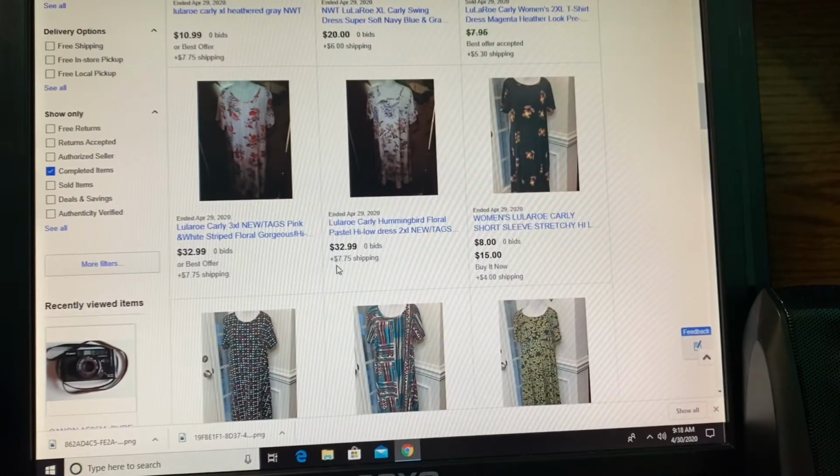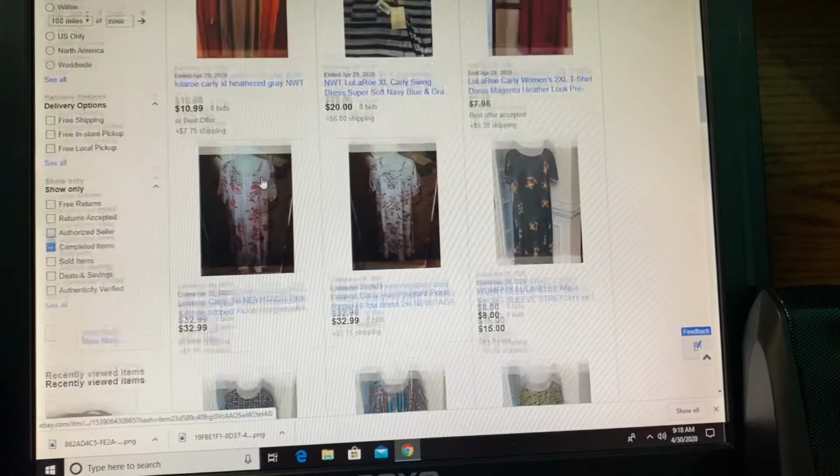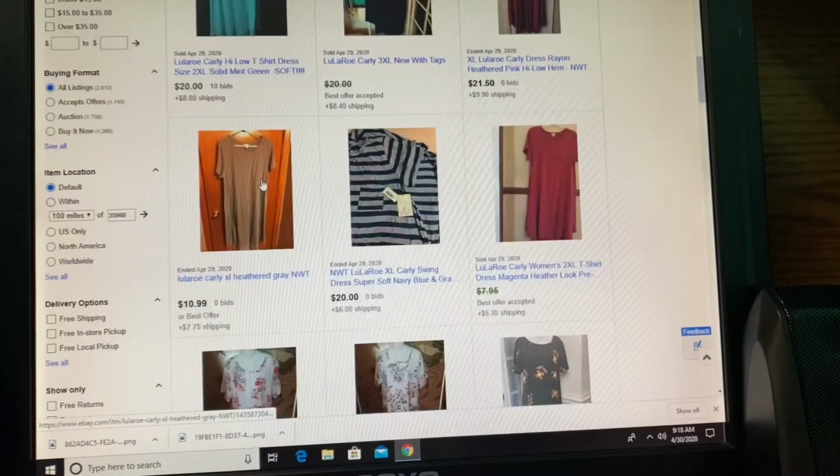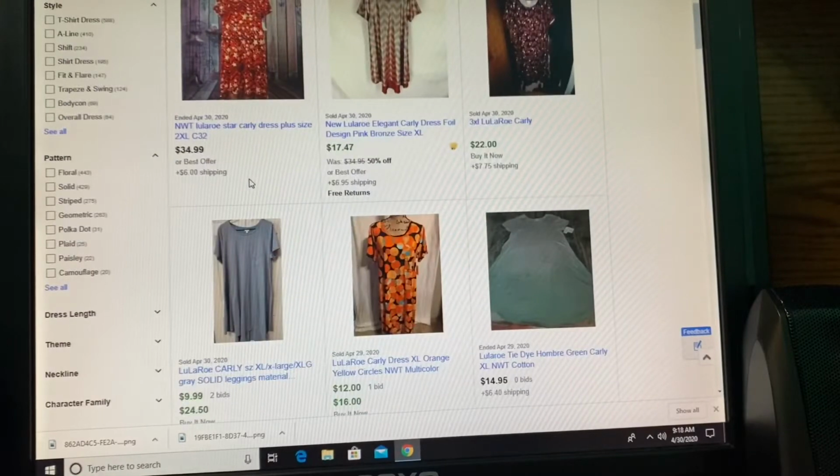But if you notice on these, a lot of the prices are higher and they're auctions. So that would tell me not to go as an auction, put it as a buy it now between $8 and $24.99 from looking at the comps. So always compare your active listings to what's sold.